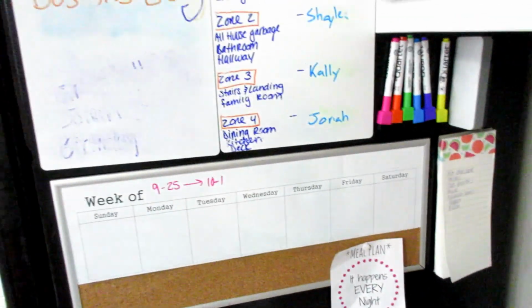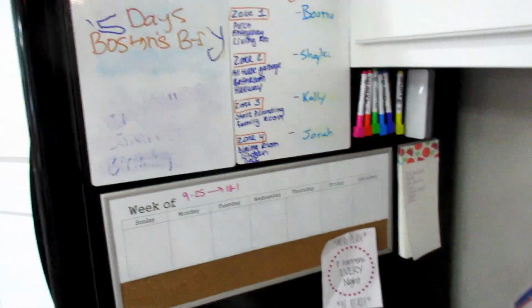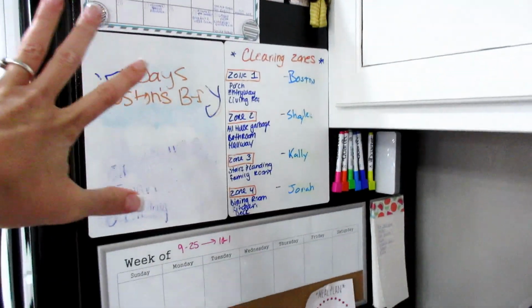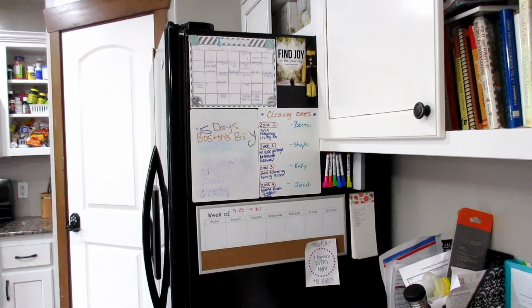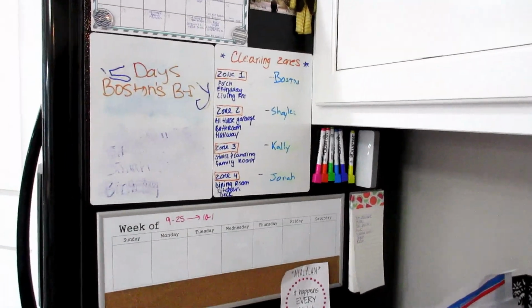And I hung back up my family command center here. I still need to put up my zones cleaning and all my stuff here, and then when the other cupboard comes, put my pin board stuff up over here. So this is back up. Oh, feels good. Feels really good. So that part of my kitchen is done. And it's very motivating to have this back up.